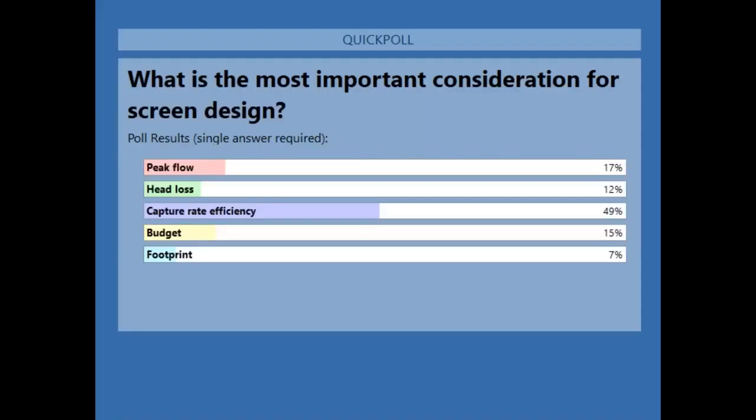So in looking at the results, wow, capture rate efficiency is definitely what is the most important design consideration when you guys are specifying your screen. So hopefully Jesus will give you all the right information to help you specify for capture rate efficiency. So Jesus, back to you.